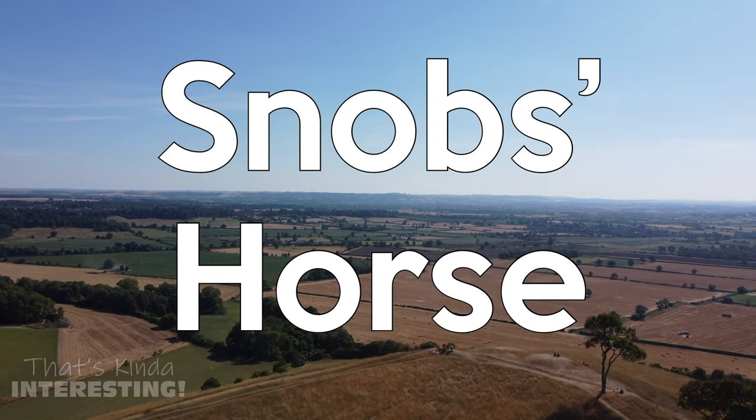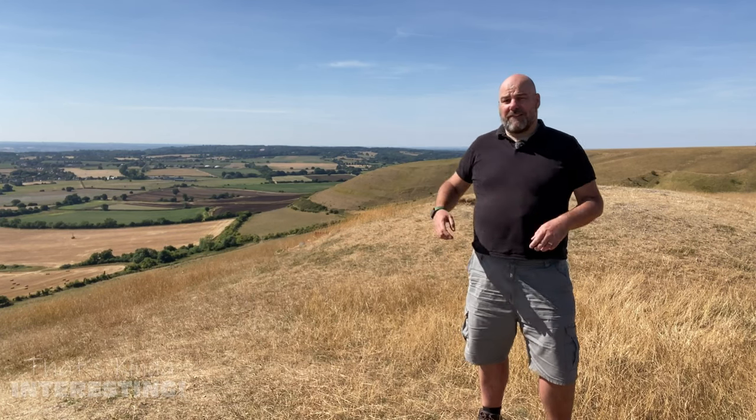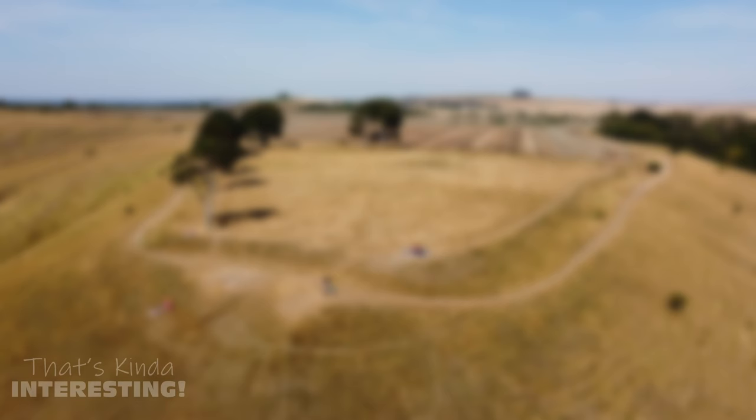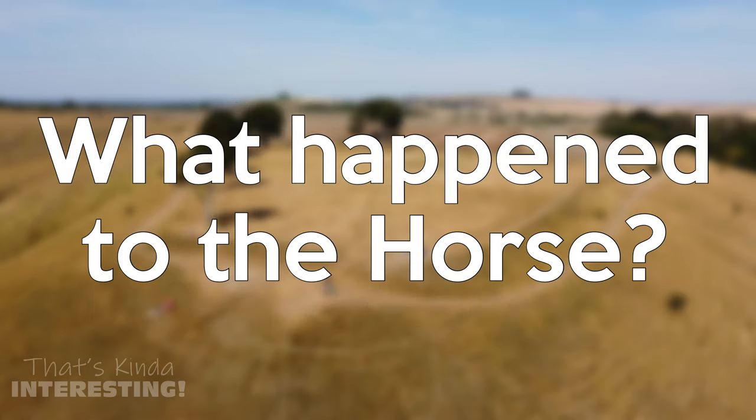Not because it was posh and looked down on everyone. Well, I guess from up here it literally did look down on everyone, but that's not the reason. The word snob was a slang term for cobbler or shoemaker, and it was a bunch of shoemakers or snobs that cut the horse into the hillside, thus Snob's Horse. But what happened to the horse?